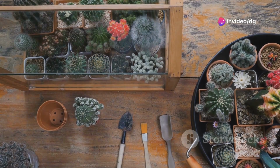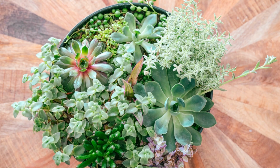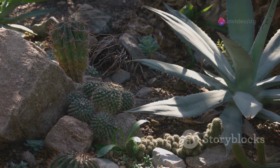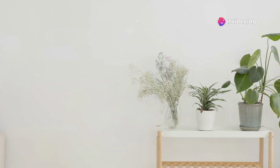For those who might forget to water their plants, cacti and succulents are your best friends. These drought-tolerant plants store water in their leaves and stems, meaning they can go weeks without needing a drink. They come in all shapes and sizes, adding a unique look to your space.